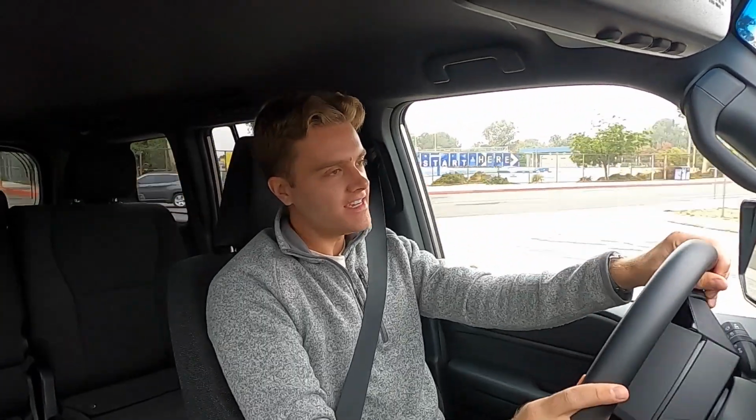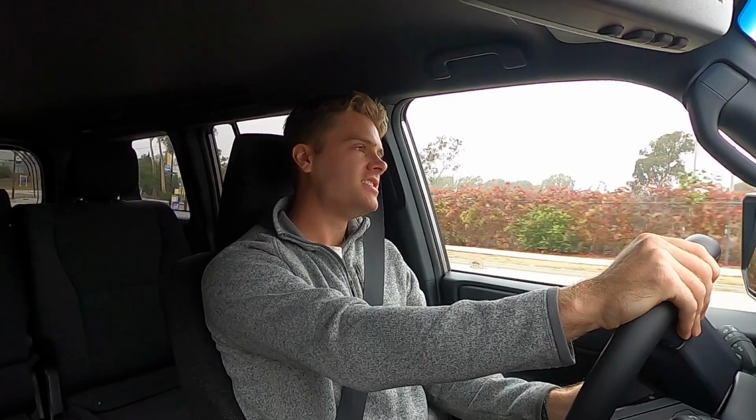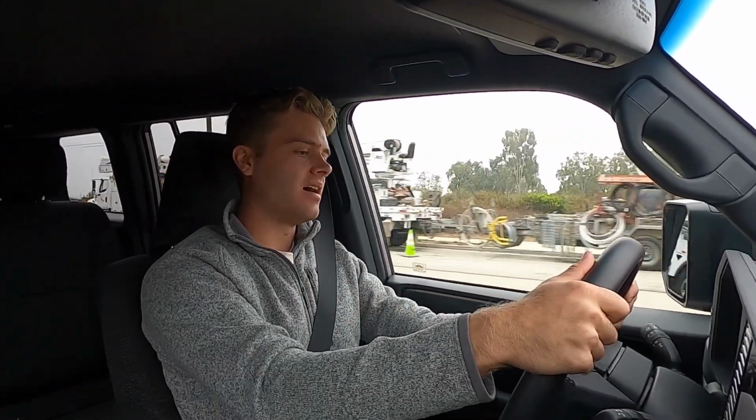I think this car needs a bigger engine to feel substantial. This engine does not feel substantial. It feels like a four-cylinder. It feels kind of underpowered in a way. It feels like the amount that this engine obviously has to work in order to accelerate this vehicle really does come through, and that is disappointing.